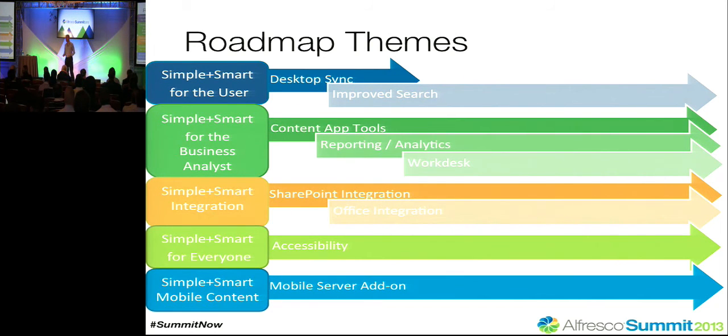Then we're going to give them improved search capabilities. Really allow them to get the content they need when they need it. This will include items like faceted search, allow them to dig deeper into result sets based on metadata filtering. But we're also going to expand the search results through contextual search, giving them items that they may be interested in based on the last search they did.